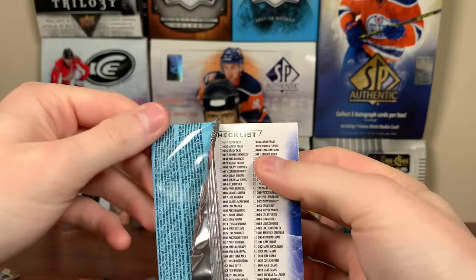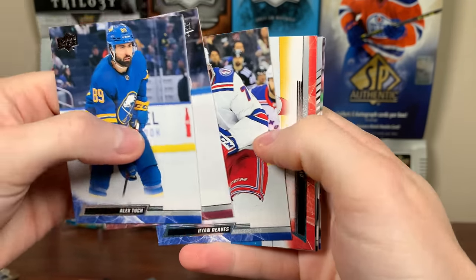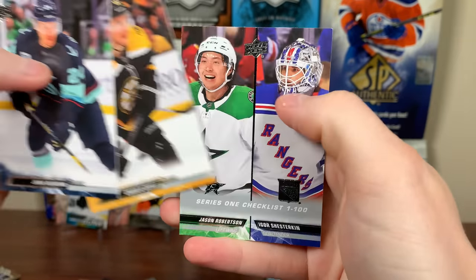Hopefully we finally pull a Matty Beniers. Still haven't pulled one from any configuration. Tuck, Confer, Ryan Reeves. Three, boss. There that we got. Oh, Robert Thomas, Honor Roll, Alexiak, Coyle, Checklist.